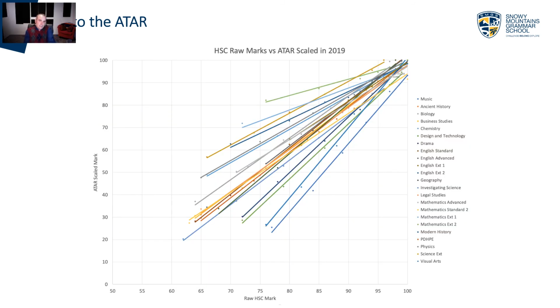Let's have a look at the ATAR. So I've taken the ATAR book, the UAC report that comes out every year, and I've done exactly what they say not to do, which is do a scaling tool based on those marks. So there's not much to read on this, but effectively all I'm driving home here is each of the courses here have very different scaling effects.